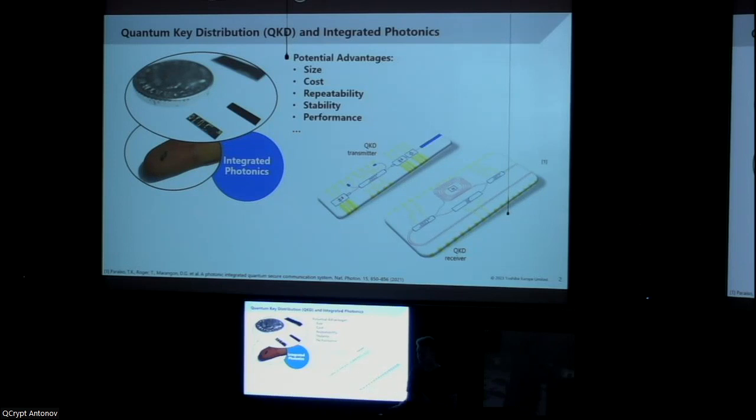And unlike in integrated electronics, where there's one material that does 99% of what you need it to do, like silicon, we don't have that in integrated photonics. And so the design of QKD chips, whether it's both the transmitter and the receiver, is constrained by the properties of the material platforms that we have available. But this challenge has actually been overcome by classical integrated photonics.